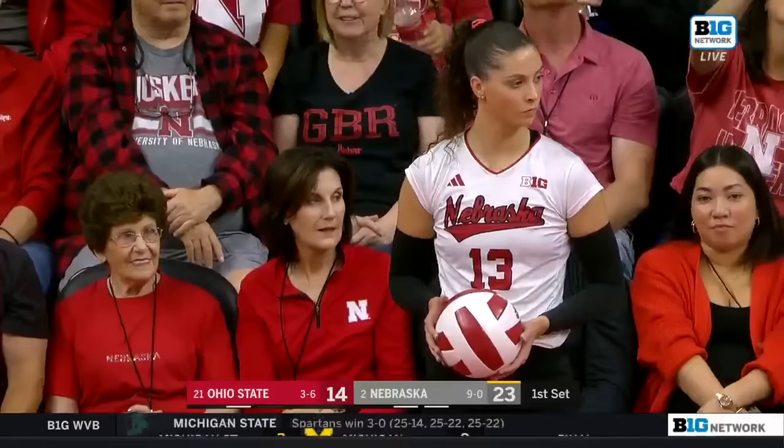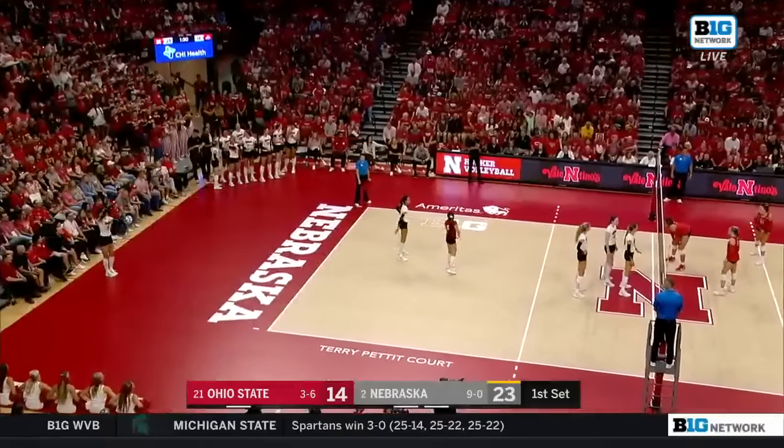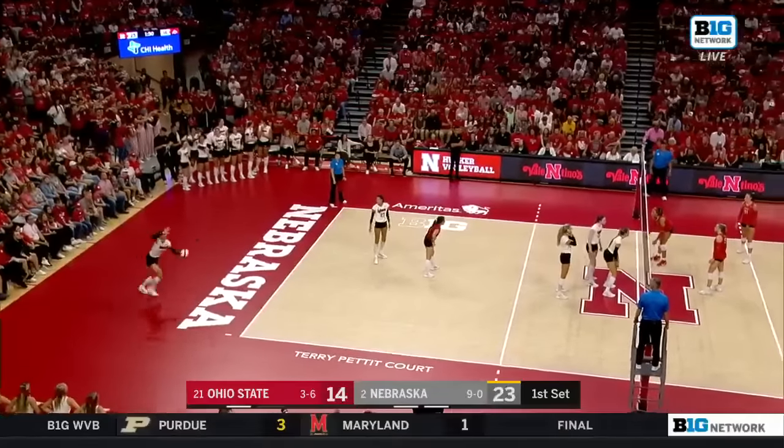Beautiful hands. That's what she does best. Her setting location is so insanely accurate. She knows exactly where to put her hitters, knowing where that seam's going to be.